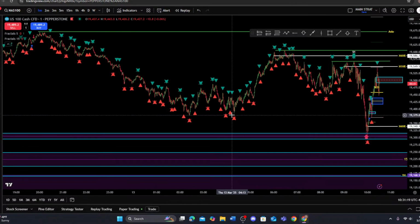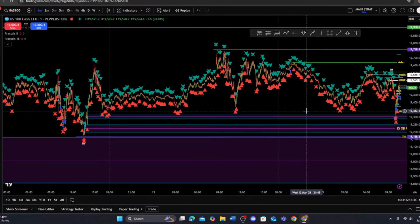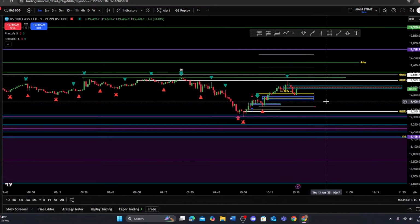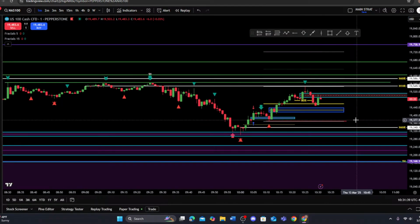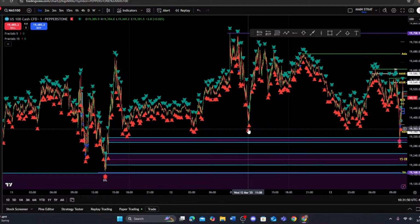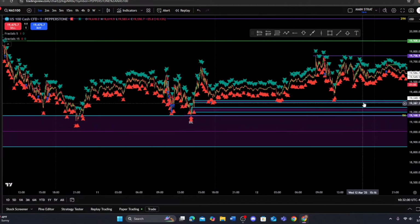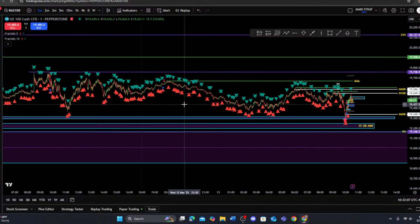I don't know, man. This one today, I don't think I have a good idea. I think it's gonna go up here, but I just don't have a good idea where it's gonna go. It's a tough one because we just took out all that liquidity, so really the only thing left would be down here. But I feel like we just want to take it higher.